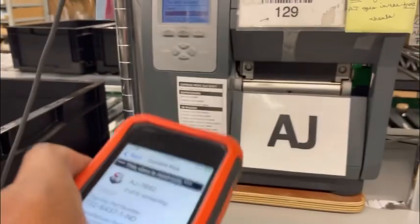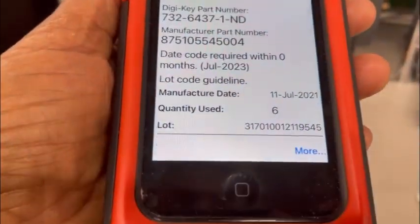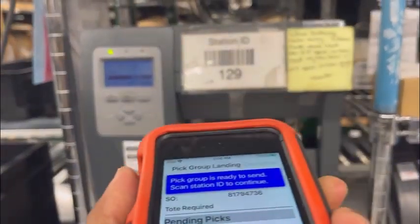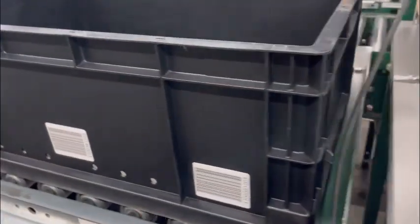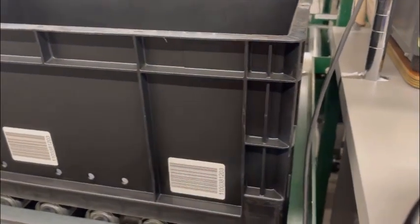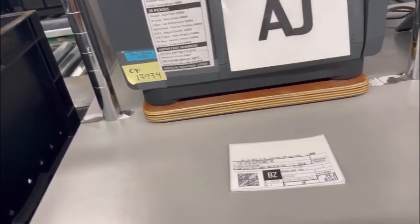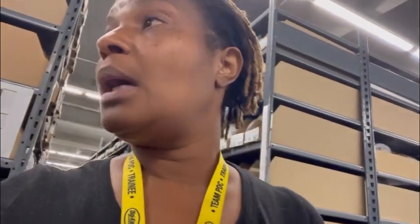Now I'll take my iPick, I scan my station. Okay, I scan my station. Scan the tote. Scan the tote. Ready to send. And then I put it in the bin, and it's complete. So for the most part, that's what I do. I'm getting ready to go on break in a few minutes, so let me do a few more tickets before time is up.